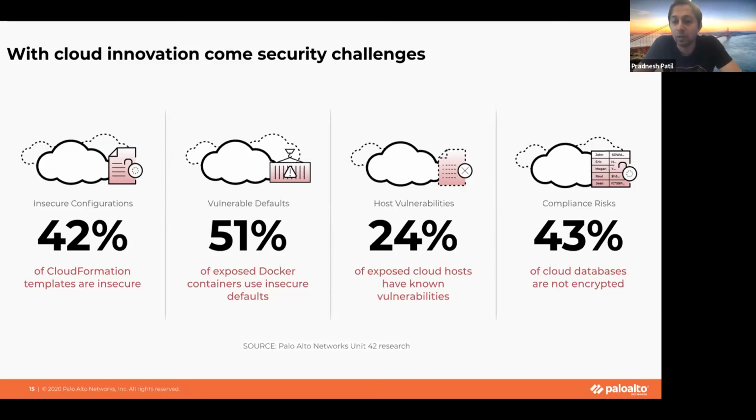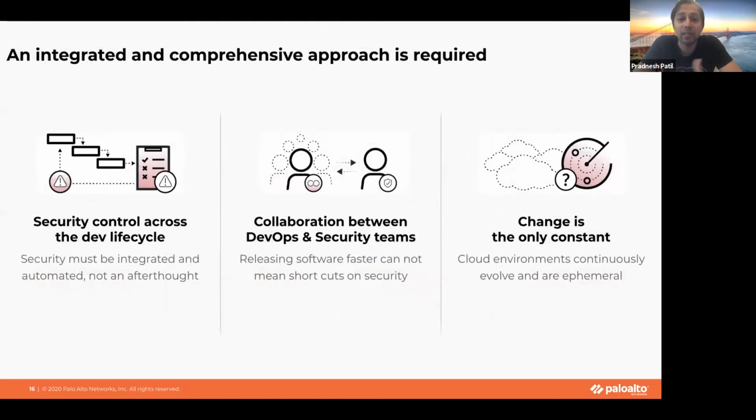I'm not sharing the serverless numbers, but same thing for serverless. There are tons and tons of vulnerabilities. There are different things that are happening where the components are not secure. Now to address this problem, there are multiple things people can do. You can either buy point products, which address one of the things, or you can take a holistic approach, identify the components which need more security, and have a platform that can address it.